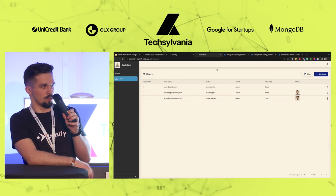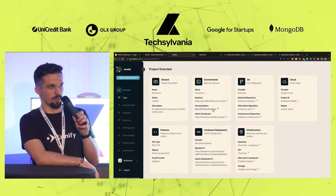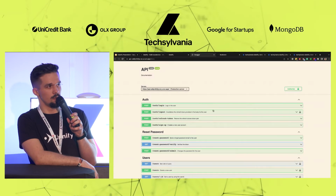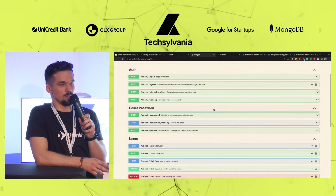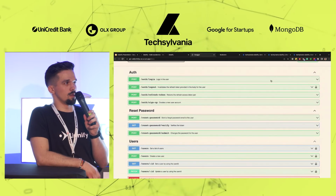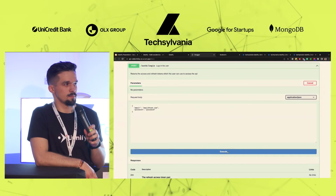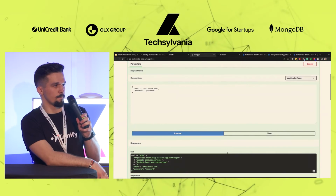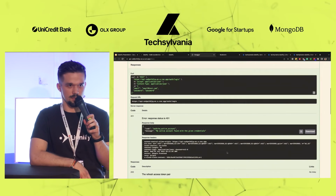Now, if we go back to the Datafy application, we can also look at the OpenAPI documentation that it has for the backend that it generated. Here we can automatically see that all the requests from our application are documented. If you go on the login endpoint, for example, and we try to execute it, we can see that we got a 401 error because the account doesn't exist.